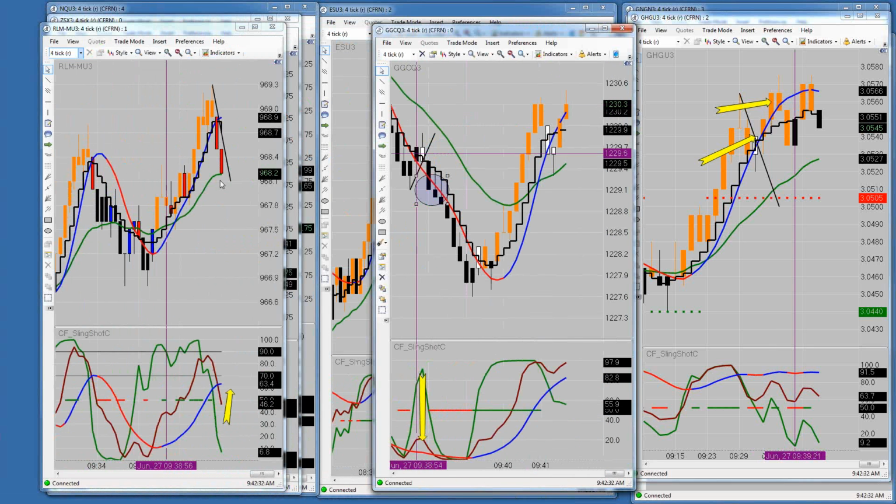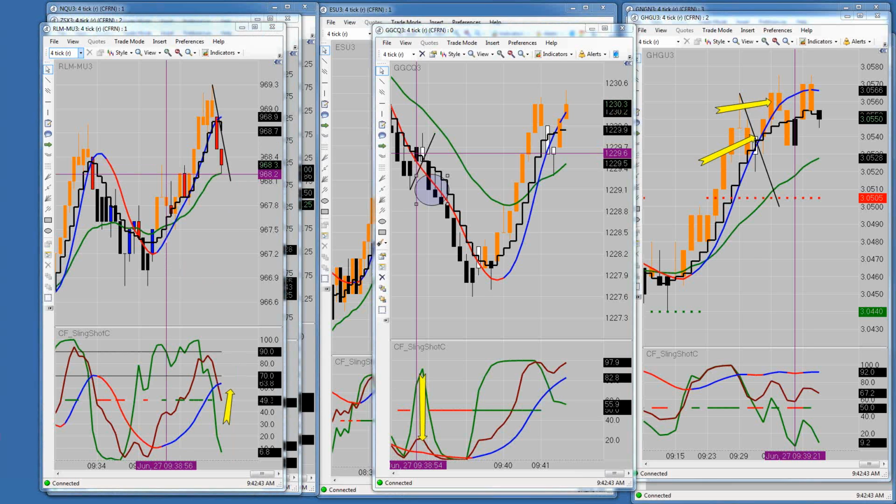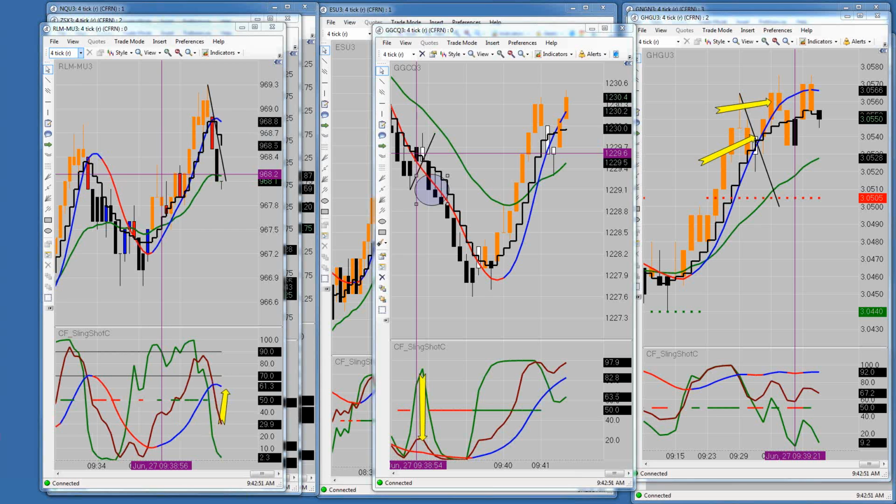Okay, watch the Russell too. We're tapping the BBC right now. If we get an up close on the current bar, that would be a long trade on the Russell. The low of this bar so far is 8.2. The high of the bar would be 8.6 on the Russell if it closes up and maintains that low. Okay, the low is now 8.1, so the high of the bar would be 8.5 if it closes up.